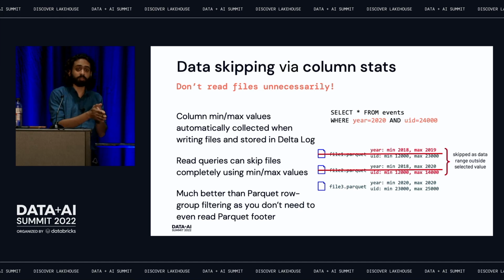And now these column stats are automatically generated. Starting in 1.2, column stats are automatically generated when you're writing out those files into a Delta table, and the read queries will automatically use those to do file skipping as needed.